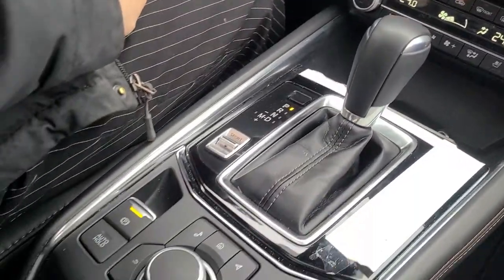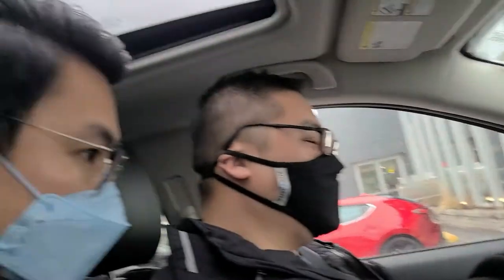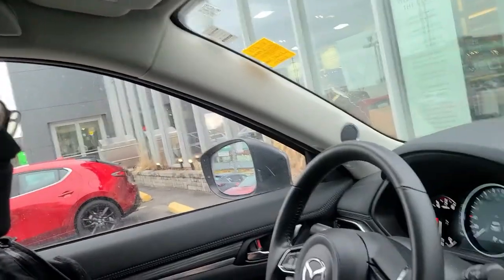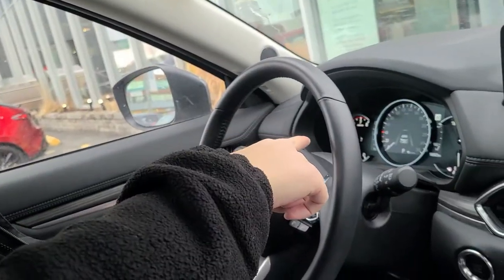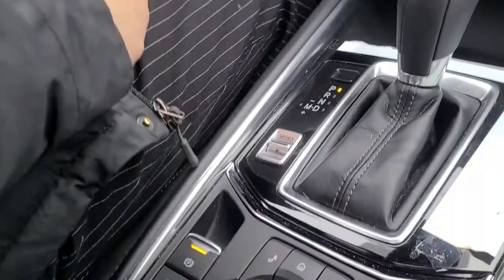So any safety warning, let's say you're too close to a vehicle in front of you, you get a warning, it's going to show up over here. If someone is passing by you on your blind spot, you also see the warning over here. Then the assist also shows over here. So that's the screen right now with navigation. You use the joystick over here to control the whole screen.